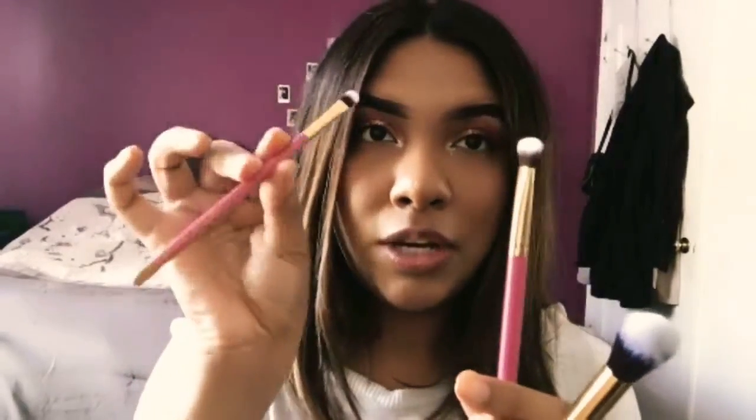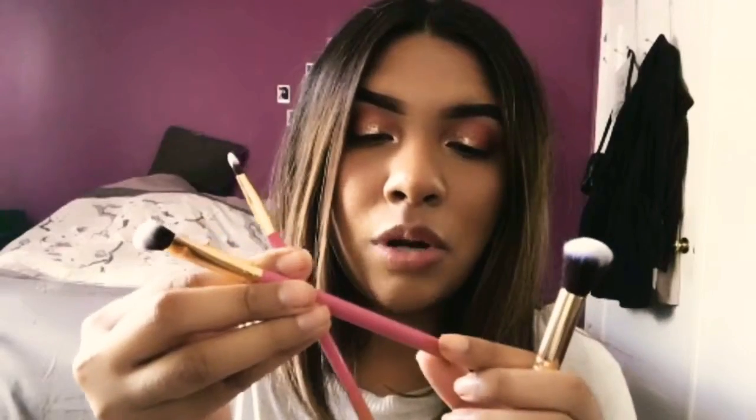So you get a 209 large shader brush, 245 small shader, and a 512 small contouring. As you can see, it almost looks like what I did on my eye. And then these are the brushes. So this is the 245 small shader. This is a 209 large shader, and then the small contouring brush. So we will see how these are in use, how I like them.